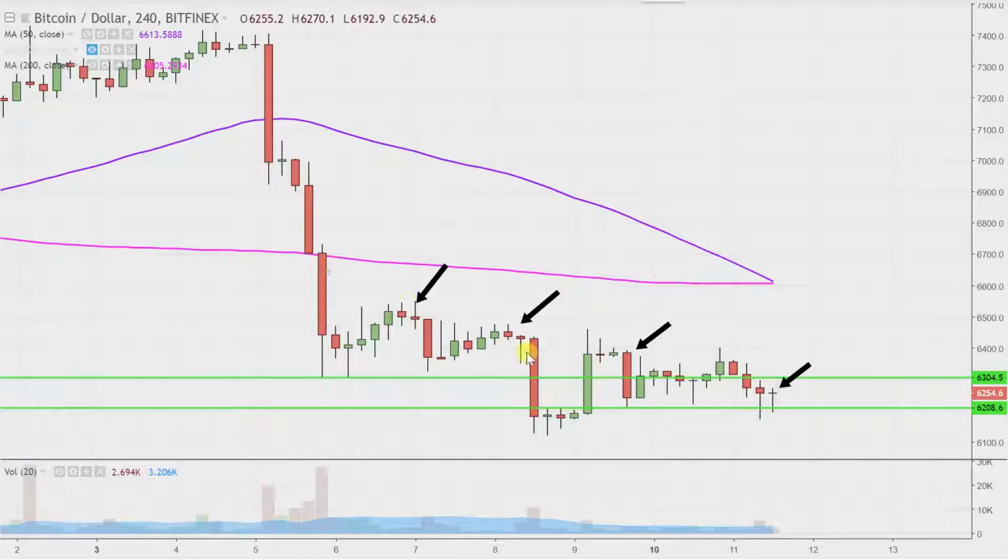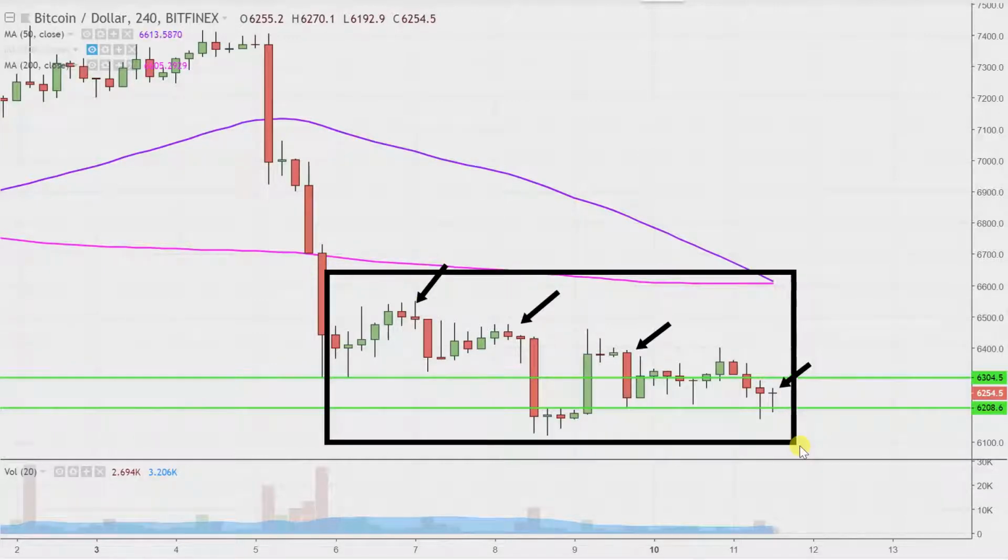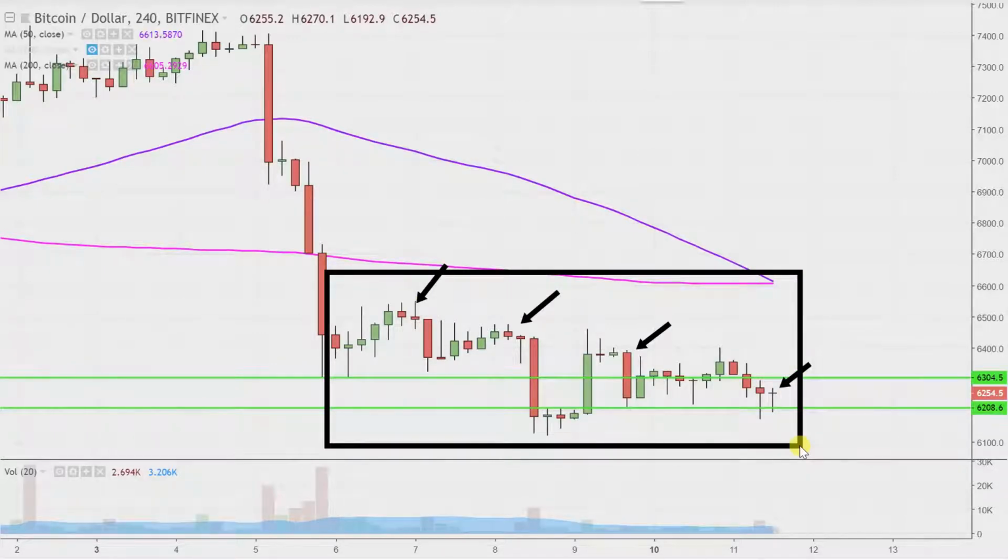So while this may look like a few weeks worth of time, it's actually just the past few days broken down into 4-hour time slices. I like this time frame. I think it does a good job of telling the quote-unquote story of the price, and it makes mapping out levels of support and resistance a bit easier to see.